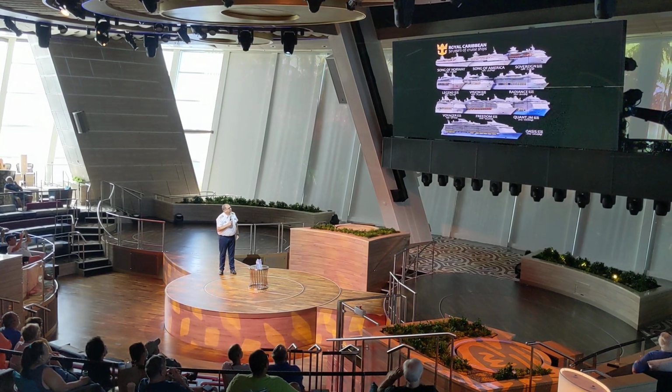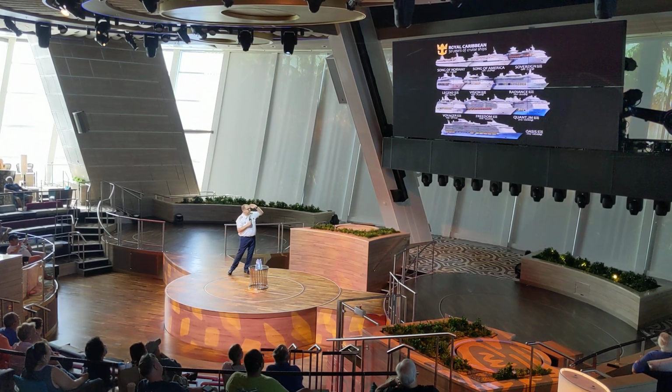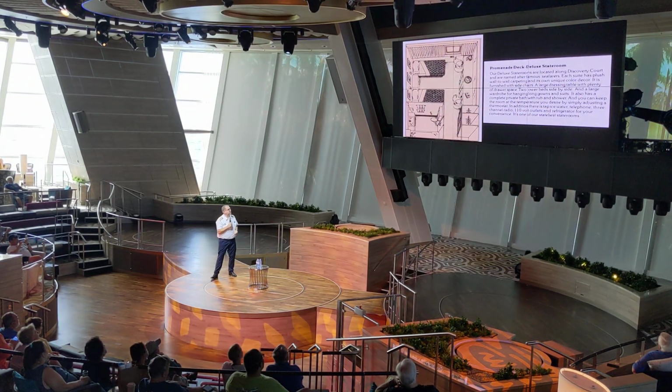Company history, a view of our fleet here from the very first ship in 1970, the Song of Norway, through the Sovereign class, or the Mega class, the Vision class, Radiance class, Voyager class, Freedom class, Quantum class, and Oasis class, and soon to join the fleet, the Icon class, 2023.